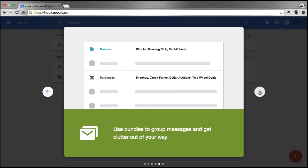You have these things called bundles. Bundles are similar to categories in Gmail, except they are not the same. Okay, so while they may have similar names like purchases and promos and updates and so on and so forth, they operate differently, and they give you some really interesting ways in which to sort of clean up and declutter and organize particular messages. Okay, it's automated, so it sort of deals with what goes in there, and then you can teach it over time what items actually don't belong in there or belong in other places. So it's machine learning. I mean, it's learning as you make your way through.